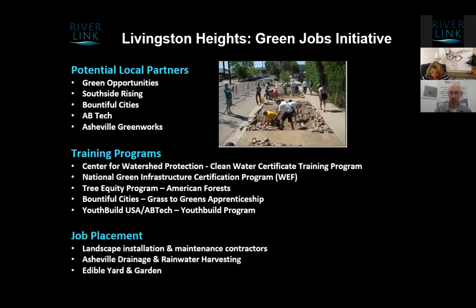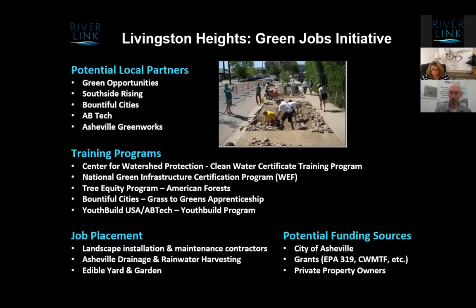And not just training, we're interested in actual job placement. And so working with local contractors to provide living wage job opportunities that are permanent, and identifying potential funding sources as part of this as well. City of Asheville is potential, as well as different grants and private property owners.